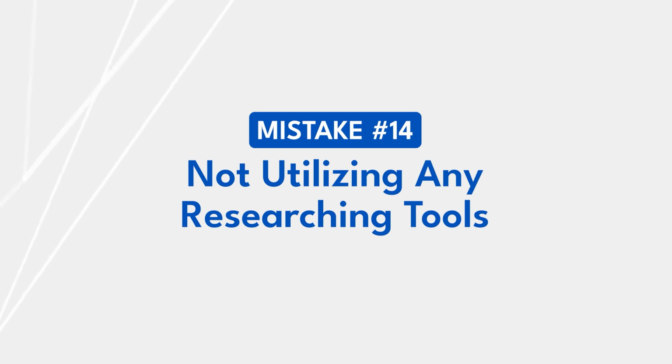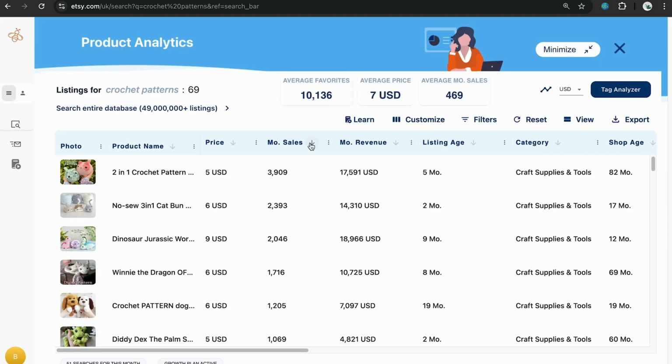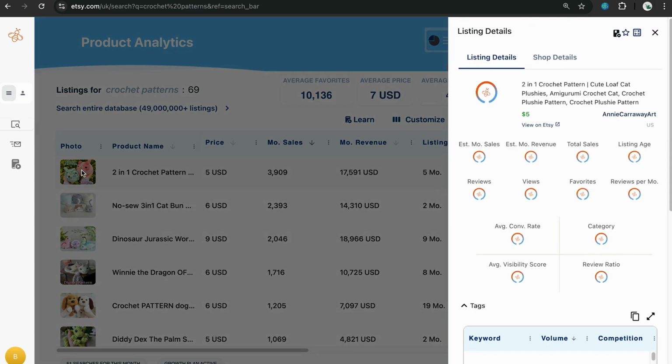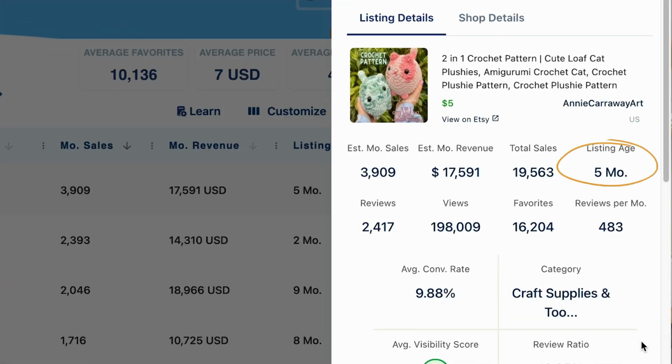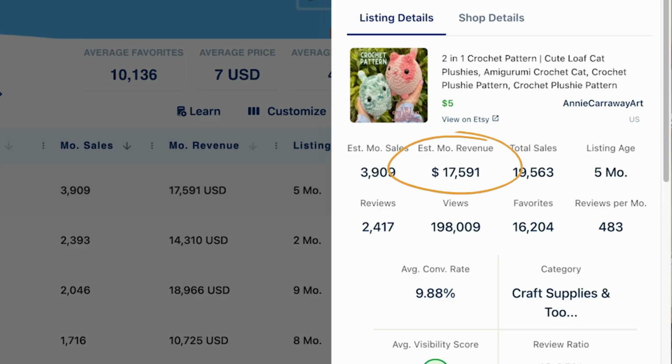Number 14, not utilizing any researching tools. A mistake that a lot of people make is not spending the time to use a researching tool to gain insights on the Etsy marketplace. This is the first thing that you should be doing if you are starting an Etsy store. If there's one takeaway, this is going to be it, because you get to gain so much information, like how much demand a specific category has, how many competitors there are, what the shop and listing age of the competitors are, the different keywords and tags that they're using. You can also track the potential revenue of a specific shop so you have a good understanding of how much demand there is in a specific category.